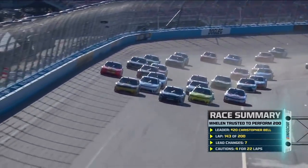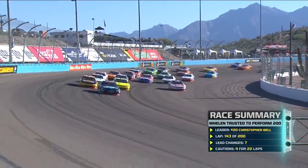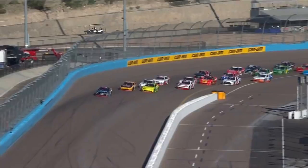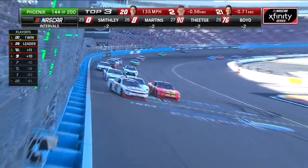Keep your eye, because he's got to make something happen. Outside 21. Still in line by half out back. Still there 21, quarter. Way tight down quarter, right on now. The apron clear is John Hunter Nemechek in the 42. Still 1.5, 1.5. And the two cars that have to win are running 1 and 2 right now.